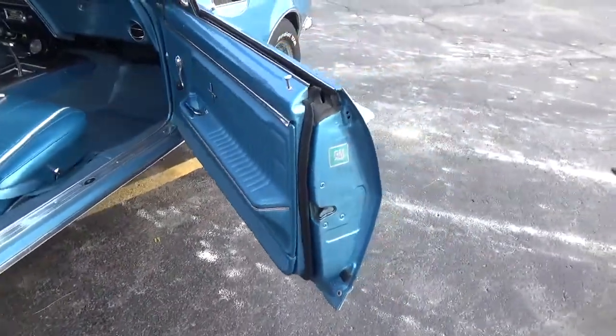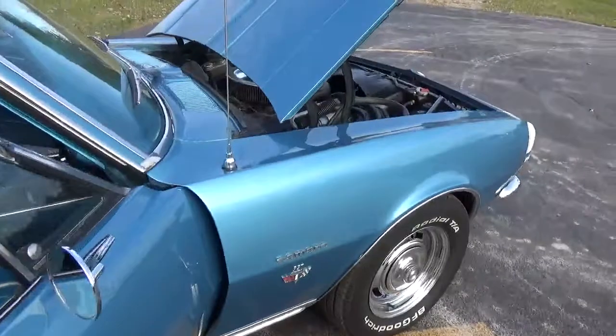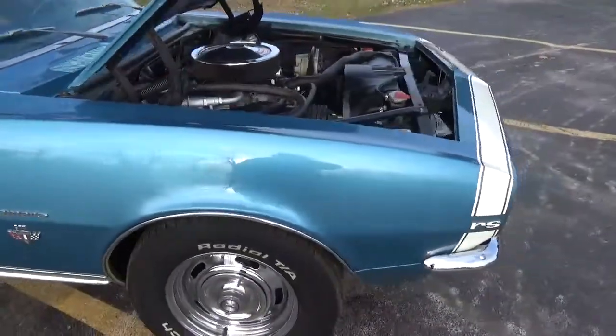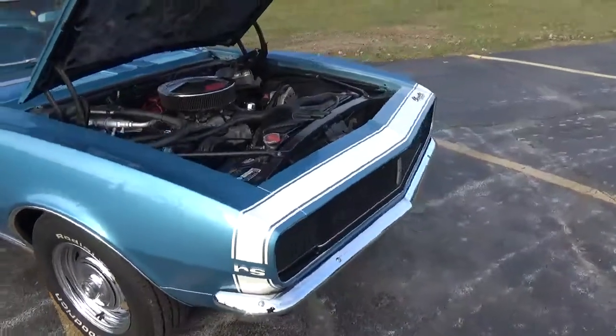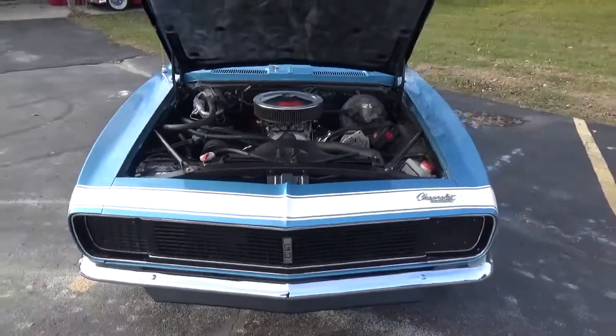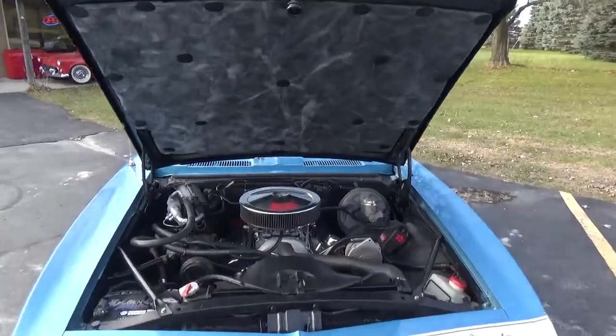You have to kind of bear with us. It's only about 37 degrees out today, a little on the cold side. We'll fire this thing up. It's got the electric headlights like they did from the factory. Fires right up.